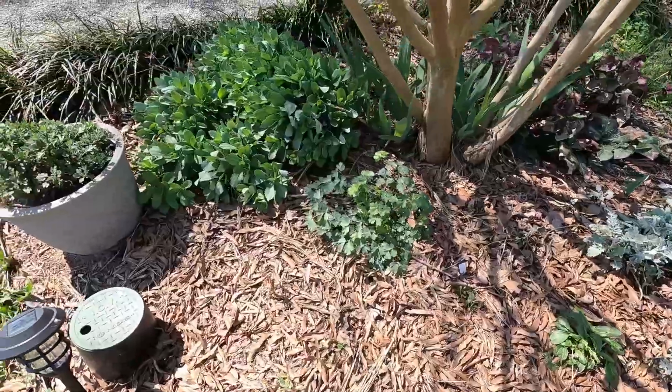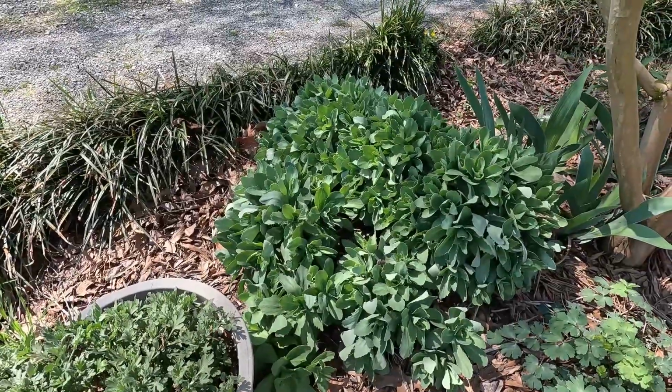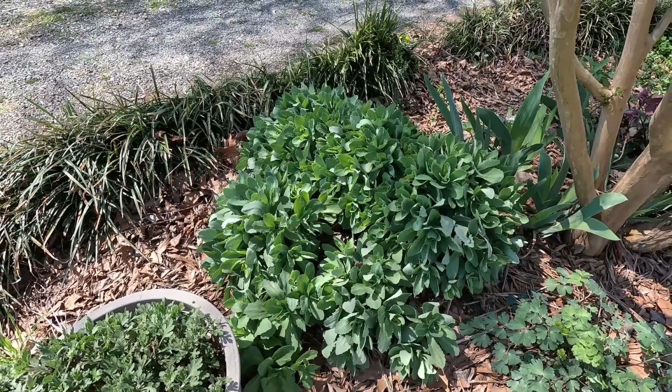Some columbine, and the sedum is really leafing out nicely now. It's getting very nice foliage. Hopefully it'll be flowering soon.